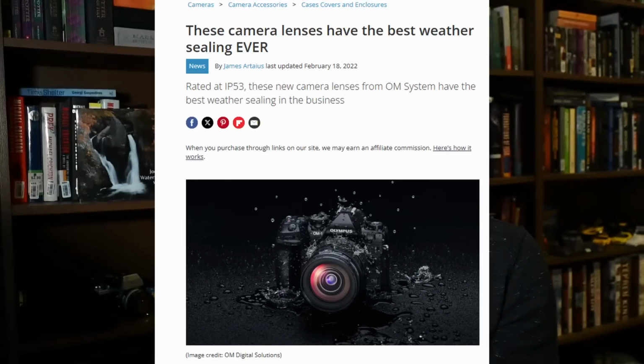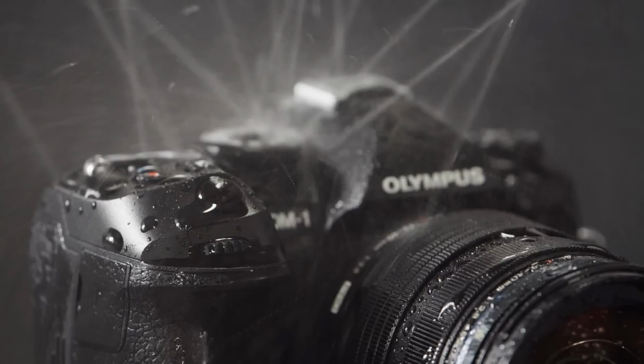And while we're talking about hiking and traveling, we have to discuss the weather sealing. Now once again, my full frame camera had weather sealing, but I don't know if I would trust it as much as I would trust the OM System weather sealing. This camera has been proven to have some of the best weather sealing in the industry. I've seen people pour water bottles on their cameras and the cameras come out just fine. I heard a story of a photographer who had an OM System camera, and when they were done shooting, they would rinse it off. No joke.